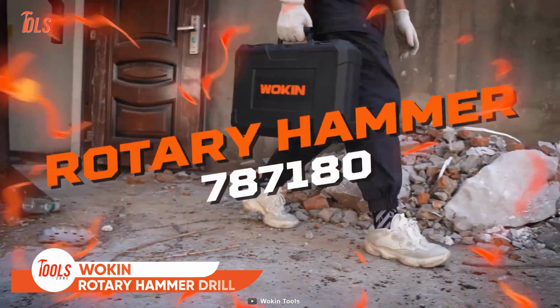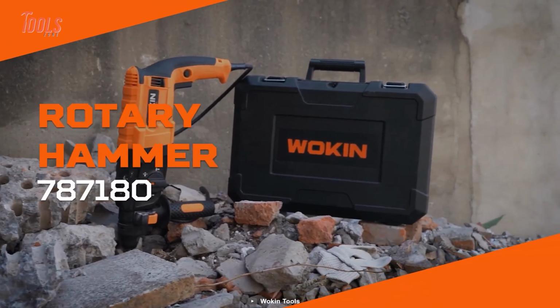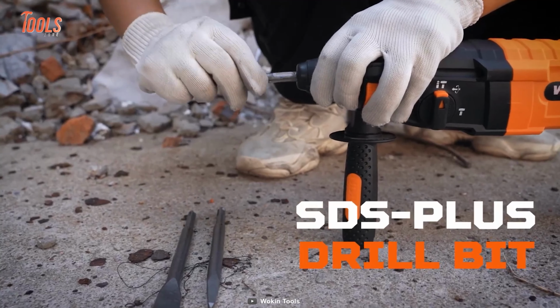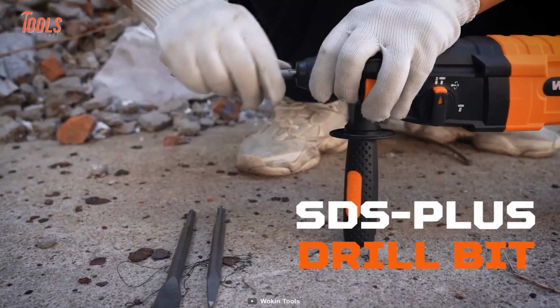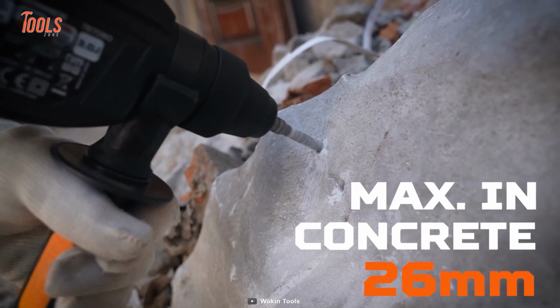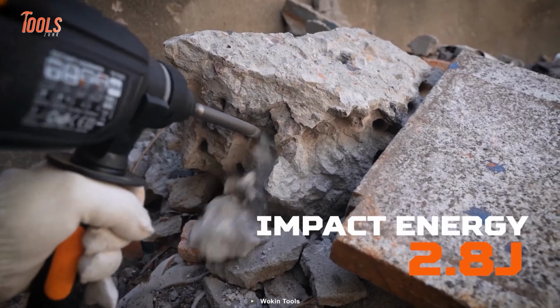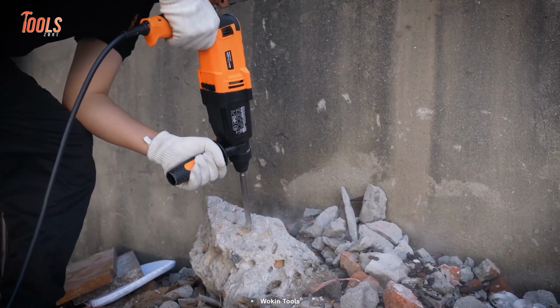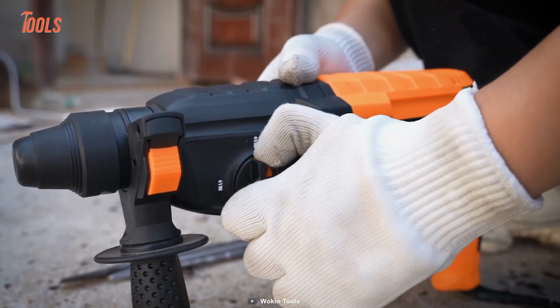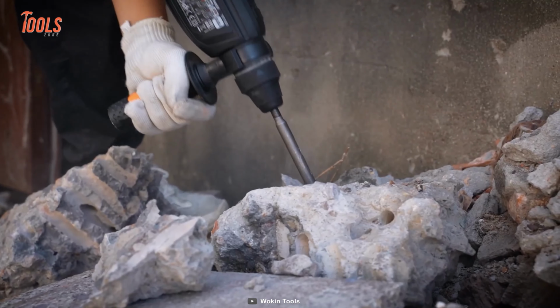Wagner Rotary Hammer Drill, a perfect solution for all medium to heavy-duty demolition projects. This hammer drill comes with a sturdy carrying case and includes multiple SDS plus drill bits for a variety of jobs. With an input power of 800 watts, it lets you take on up to 26mm concrete with great confidence. And the impact energy of 2.8 joules never lets you down when going through rough situations. So, just take the Wagner Rotary Hammer Drill in hand and handle the toughest.